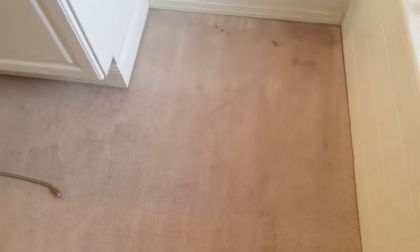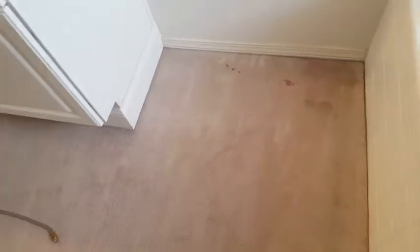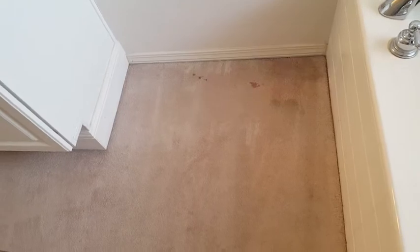We've got ourselves an apartment, a 3-bedroom, stairway, and front room and family room area that we're cleaning up. Pretty standard, straightforward. We're doing our Clean Supreme, our best carpet cleaning in Vancouver that we can possibly do.